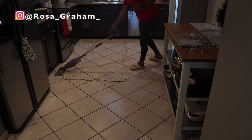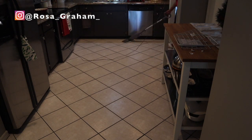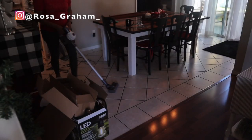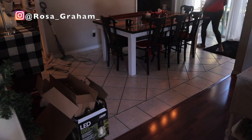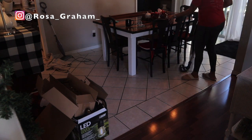So anyway, I love my steam mop, and so I'm going to go ahead and steam up my floors in the kitchen, and then after cleaning everything in the living room and the dining room and the kitchen, I'll be doing the same thing in the bathroom and the hallway.